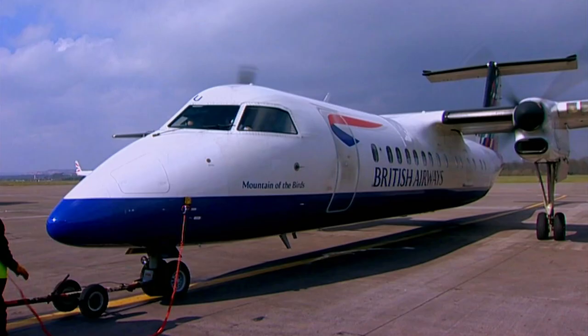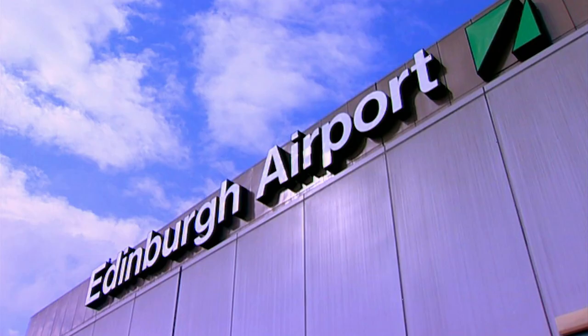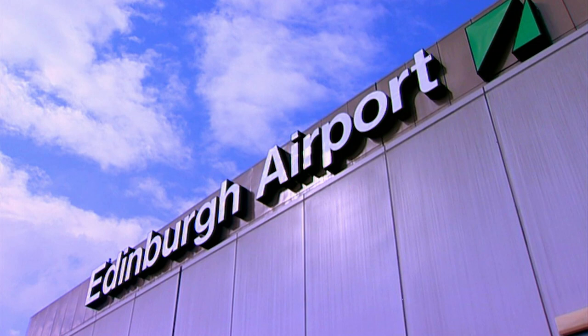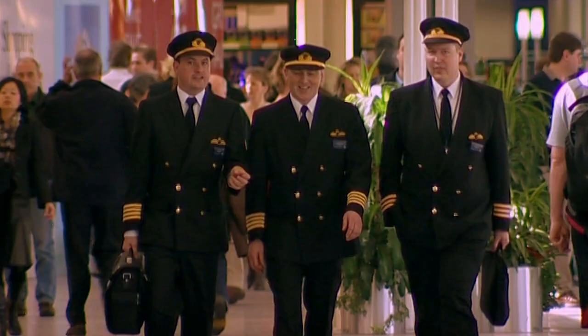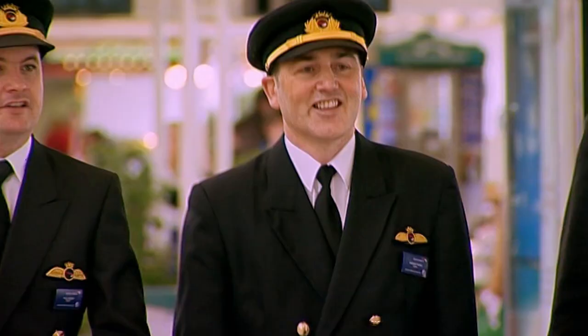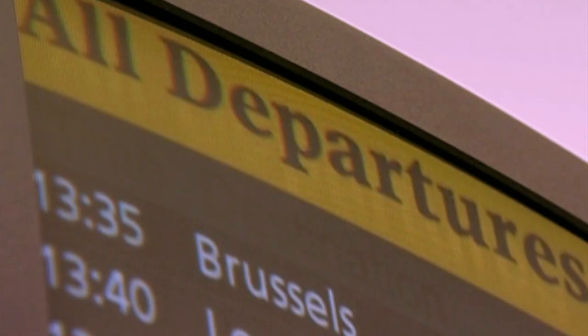Good morning, ladies and gentlemen, and welcome aboard this British Airways flight from Edinburgh to Scrapheap Challenge. The Flying Scotsmen are our team of pilots from Edinburgh and, amazingly, are all married to women called Heather. They're led by Captain Andy Thoyers, who got into flying thanks to his wife. My wife made the big mistake of buying me a gift voucher for my birthday one year, and I went to Flying Club in Aberdeen, and the rest is history, as they say.